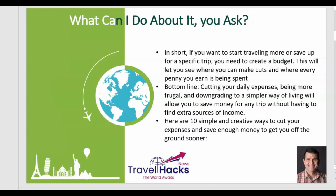So you ask, what can I do about it? In short, if you want to start traveling more or save up for a specific trip, you need to create a budget. This will let you see where you can make cuts and where every penny you earn is being spent. Bottom line, cutting your daily expenses, being more frugal, and downgrading to a simpler way of living will allow you to save money for any trip without having to find extra sources of income. So, here are my 10 simple and creative ways to cut your expenses and save money to get you off on that awesome trip.